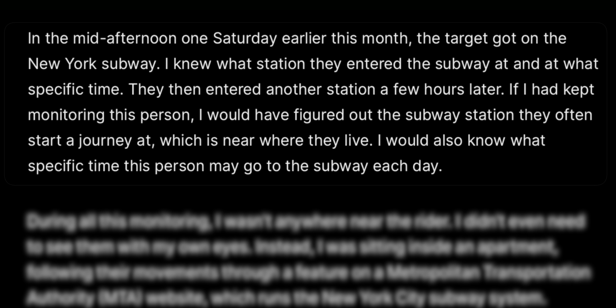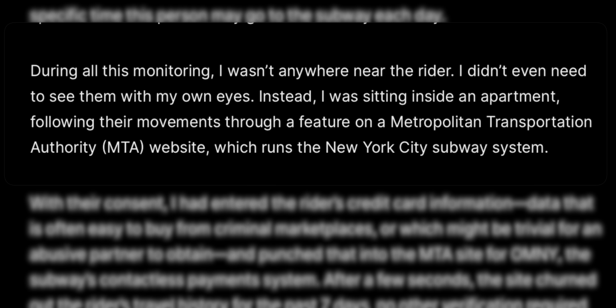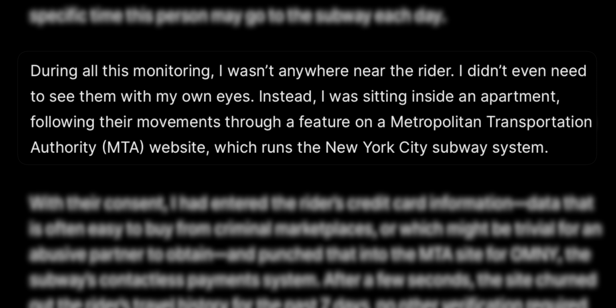If I had kept monitoring this person, I would have figured out the subway station they often start a journey at, which is near where they live. I would also know what specific time this person may go to the subway each day. During all of this monitoring, I wasn't anywhere near the rider. I didn't even need to see them with my own eyes. Instead, I was sitting inside an apartment following their movements through a feature on an MTA website, which runs the New York City subway system.